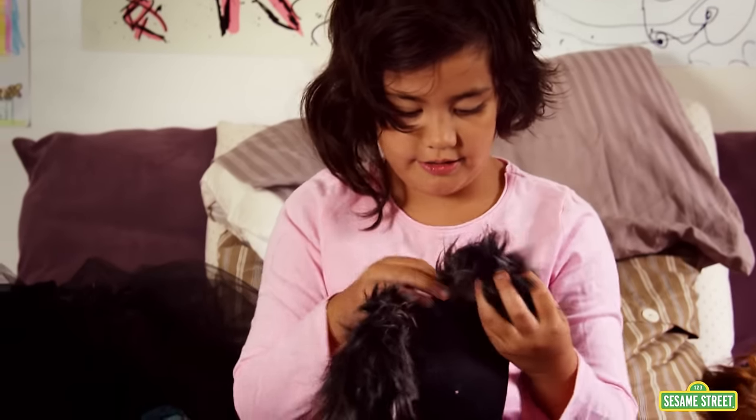Then Mommy does my hair. She's really fast at braiding. My job is to hold elastics for when she's done. I like to help. Now all I need is my backpack, and I'm ready to go.